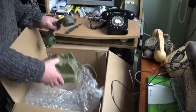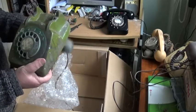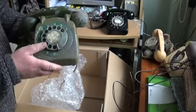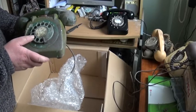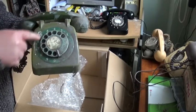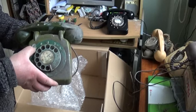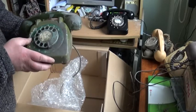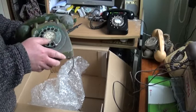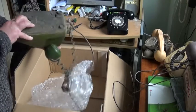In fact, it is supposed to be a green phone all round. But what the eagle eye of you may have spotted is that it's got a numbered dial bezel, an original one painted on the back, although it's got quite a bit of paint on the front as well that we'll need to get off. It will kind of scratch off with a thumbnail by the looks of it. It was supplied by AEI by the looks of it. So it's a 706, but it's a 706 clone of some description.